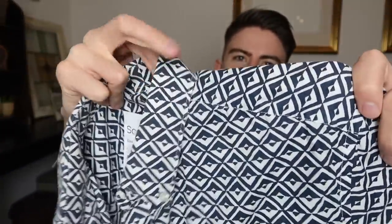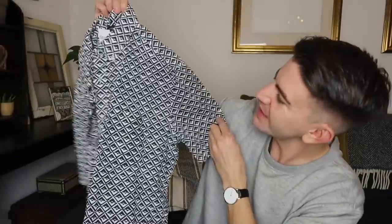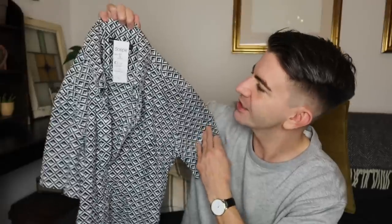So I'm looking forward to wearing this when I visit any warmer countries, and I'll be taking this on my holidays as well. I think it will go really nicely. It's a good day to night kind of shirt. And yeah, I like my short sleeved shirts. I wear them a lot through the summer, so a good alternative to wearing t-shirts for me, I think. So yeah, I'm really pleased with that. And that's literally the only item of clothing that I bought.